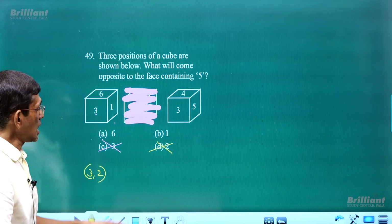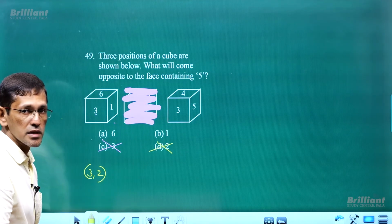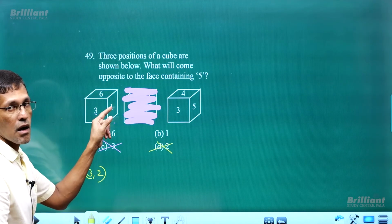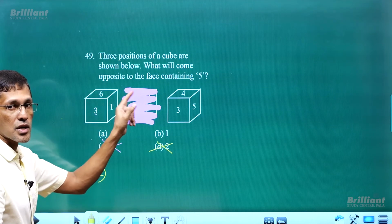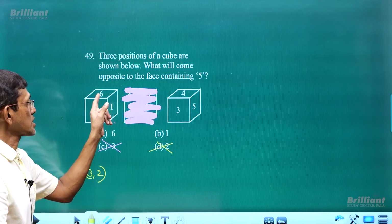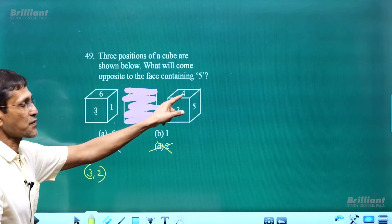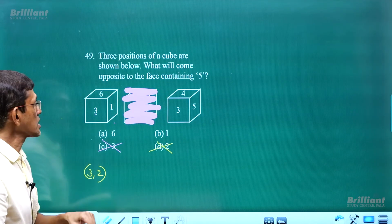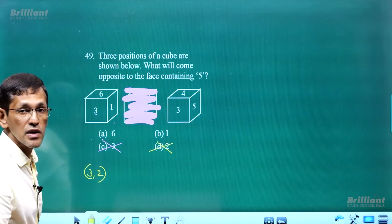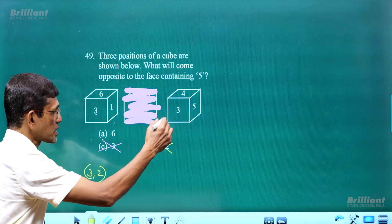Rule number 2 says that if a common number appears at the exact same position on 2 images of the die, then the other numbers are opposite to their corresponding numbers. For example, in this case 3 is the common number, then the other numbers 6 and 4: 6 is opposite to its corresponding number, which is 4. 6 and 4 are in the exact same position, and 1 is opposite to 5 as well. So 1 and 5 are opposite. So which number is opposite to 5? 1 is opposite to 5. So the answer right here is 1.